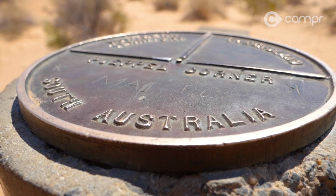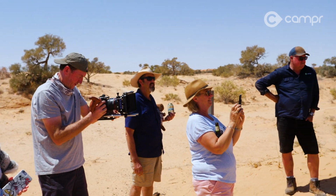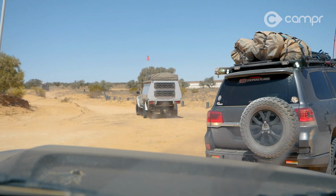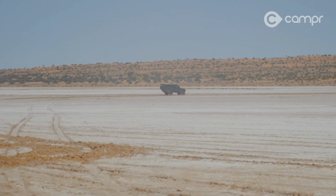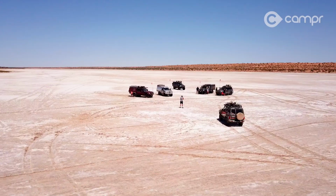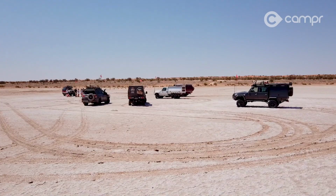Queensland 11:30, Northern Territory 11, South Australia 11. After lots of photos of the post at the corner, and with the crew, it was time to make our way onto a rutted salt pan for a few shots of our vehicles that had brought us all this way on such a remarkable journey. And Michael, like a conductor in front of an orchestra, was putting the vehicles exactly where he needed them for what was going to be a cracking photo.